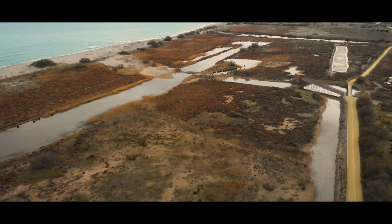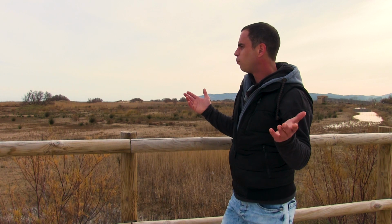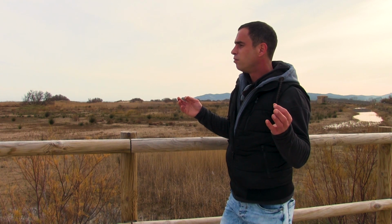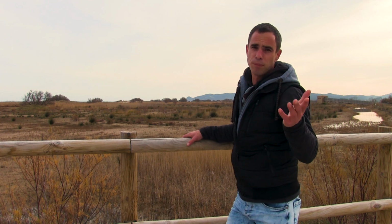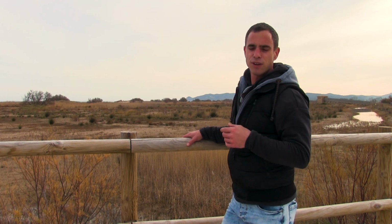So this is the nature area La Pletera, and it's beautiful. It houses many different birds, it houses some fish, and I'm really happy that they never constructed apartments here or whatever they wanted to do here. It's one of the treasures of the Costa Brava, if I might say. Of course, there are many more treasures that I will show you in another video.